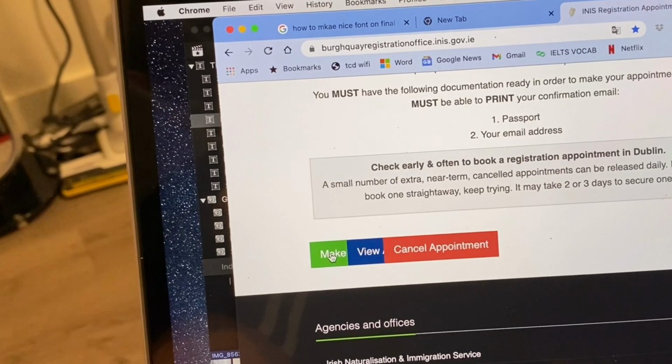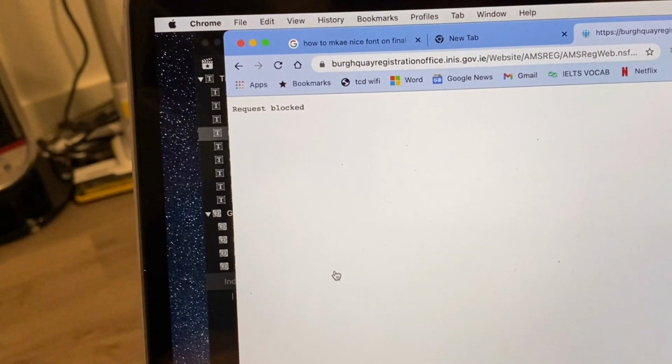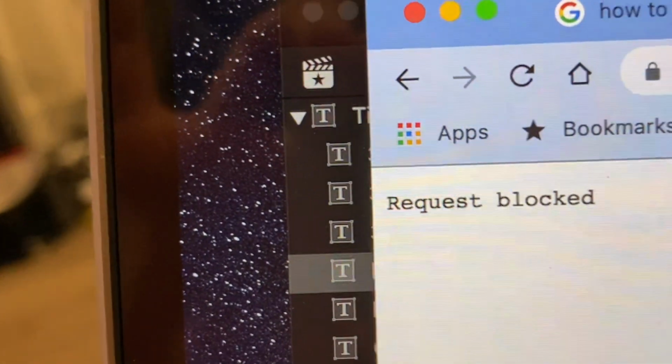It's basically like a visa because Malaysians don't need a visa to come to Ireland, but once you're in Ireland you need to have this permit. It's so slow. A few days ago I tried doing it and it blocked me, because I refreshed way too many times, and I think it's because the appointment is full already, for a day itself. So I'm gonna try today. I just hope I get it. Yeah, it's so hard.